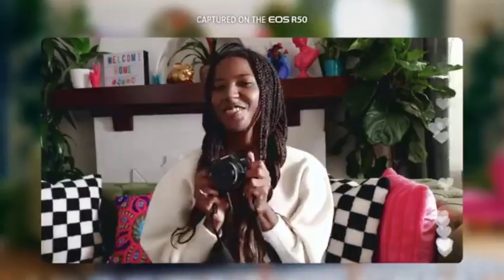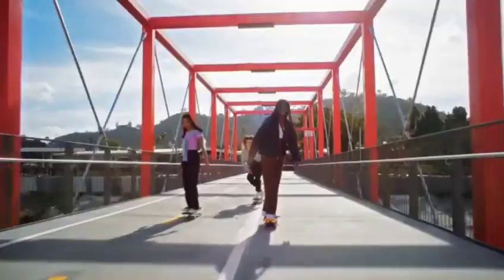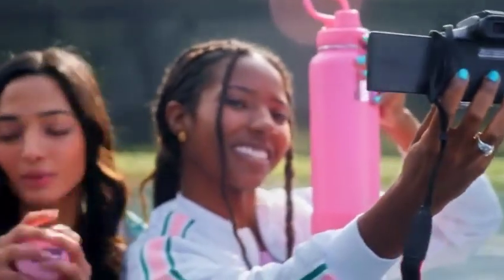Are you struggling to capture crystal clear images or videos when the lights go dim? No worries. In this video, we're breaking down the top low-light cameras of 2025 that will elevate your night photography game and make those shadows come to light.